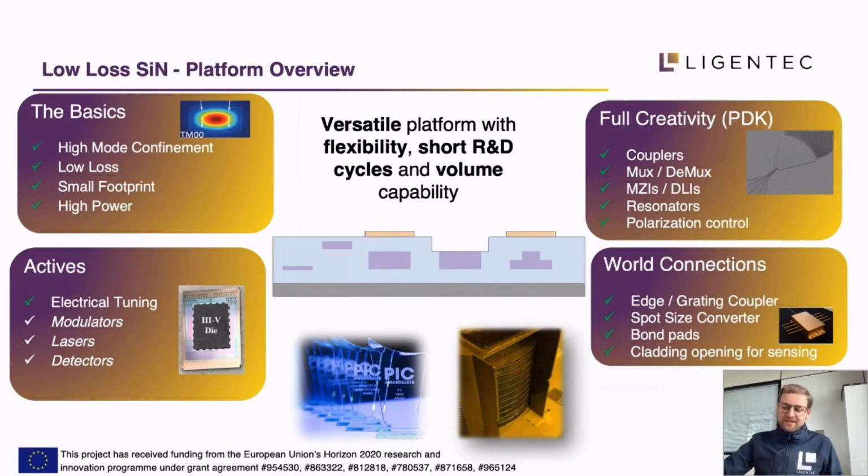In addition to that, we offer active integration through either thermal tuning or heterogeneous integration through modulators, lasers, and detectors. You have access to a full creativity suite of process design kit, where we offer couplers, MUX and DMUX, Mach-Zehnders and delay lines, resonators, and polarization control that is implemented in state-of-the-art software houses. And last but not least, we offer the world connections, as we know coupling is important. We have optimized spot size converters to couple efficiently light in and out of the chip, have bond pads and cladding openings for sensing.